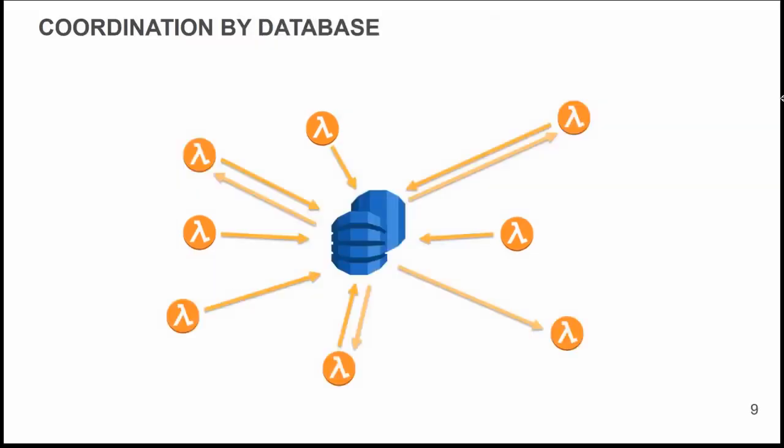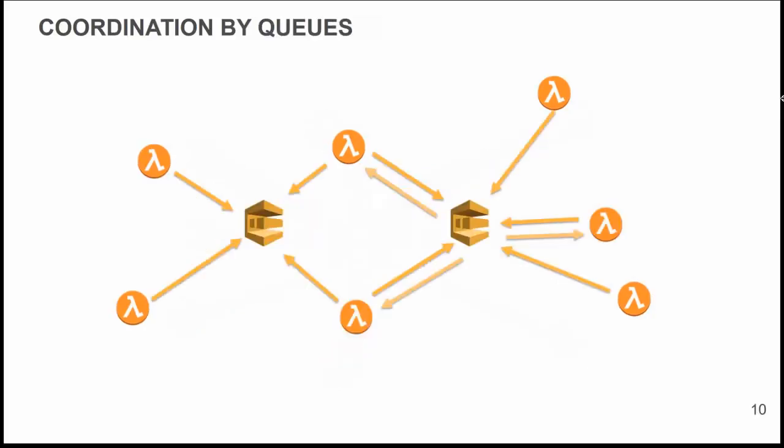So perhaps you coordinate by database. Every Lambda function is stateless, and they look for their input, and then they record their output in the database, and the next Lambda function comes along, looks it up, gets the information, puts it back. And this can work, but again, on a relational database, this may not scale to the level of your application, and it's a lot of overhead. Maybe using a queue is easier. It certainly solves the problem of scaling. And so with queues, you can get to much greater size. But again, you need to handle all the retry mechanisms and all the coordination between the functions yourself.